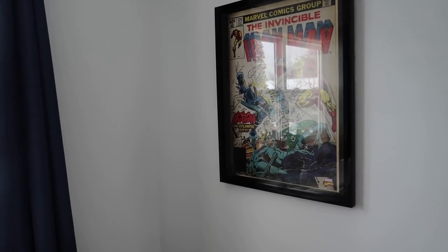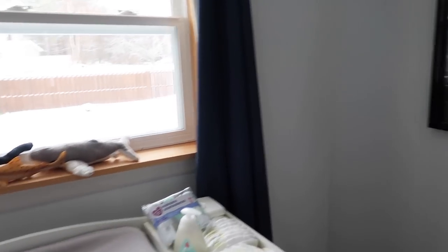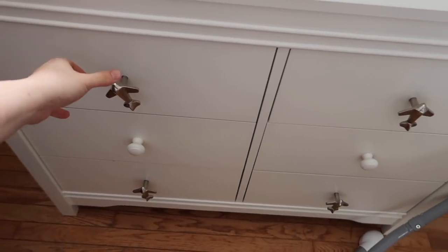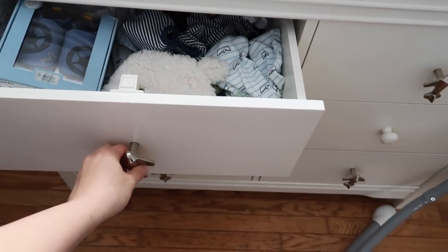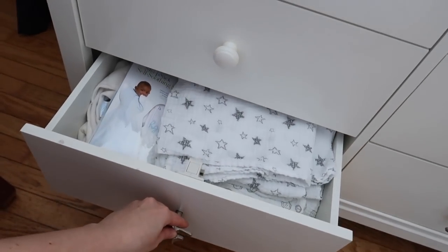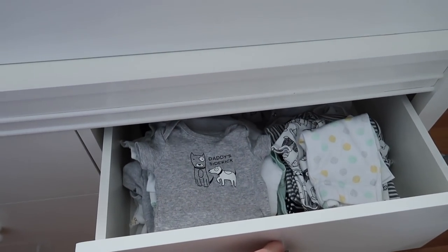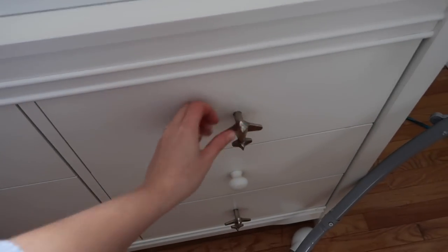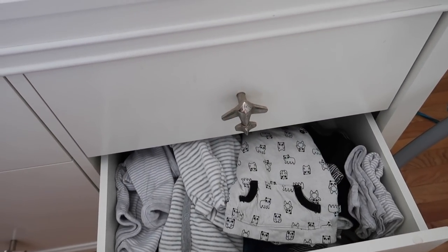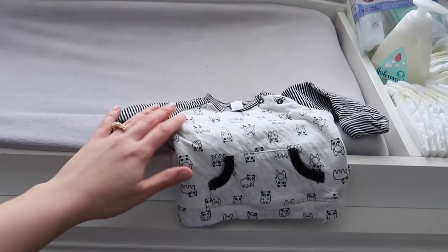This print is going to go in Wilson's room, and you're going to see in a minute that it matches perfectly. But here's our little dresser. It's got the little airplane theme. Every single drawer is full of baby stuff. I washed all of this stuff already. And I'm just so excited. This was one of Wilson's sweatshirts when he was tiny. That was one of my favorite things.